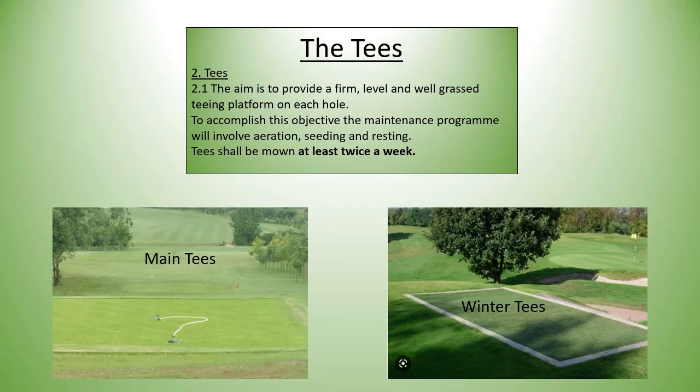The maintenance description is right out of the greenkeeping textbook. The problem comes with the execution. None of this work is being completed to any reasonable standard. The pictures show what good tees should look like. Compare and contrast with the following pictures.